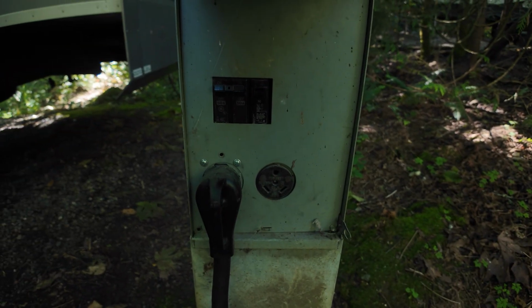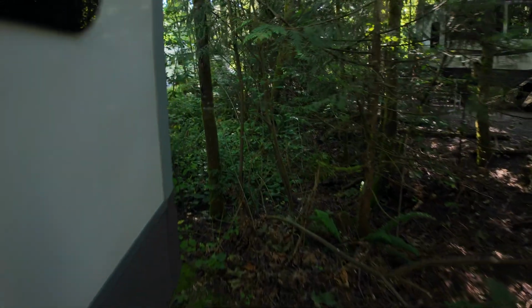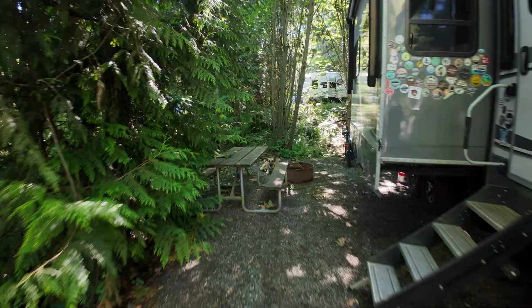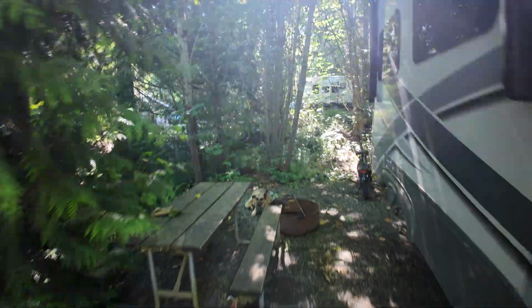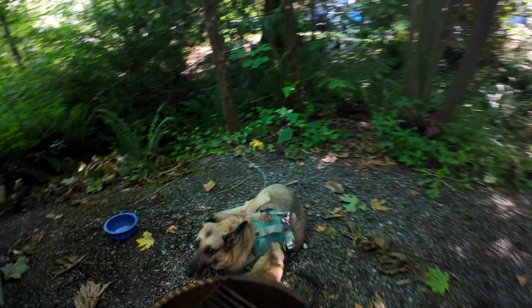And that's interesting that there's no 20 amp on this one. I got it back in here pretty far, and I'm not able to get back past the bicycles. I'm not too worried about it because we are only here for 2 nights. Stopped here just so that we could meet up with a friend. And Daisy's been hanging out over here. It's so shady. It's interesting how dark it is back in here.